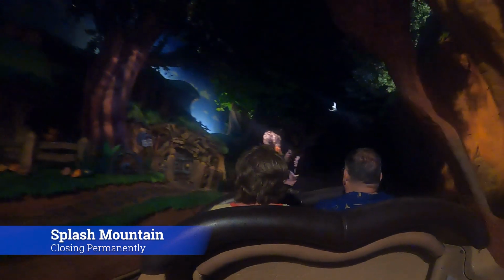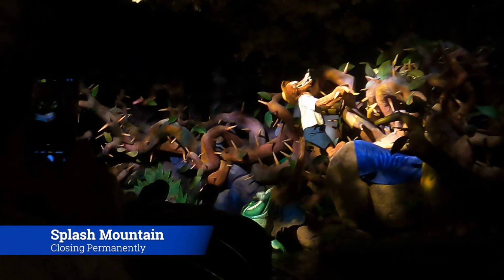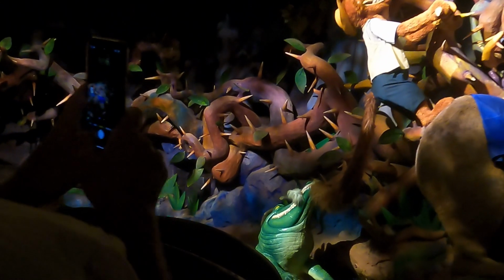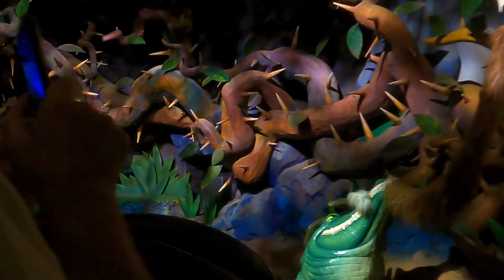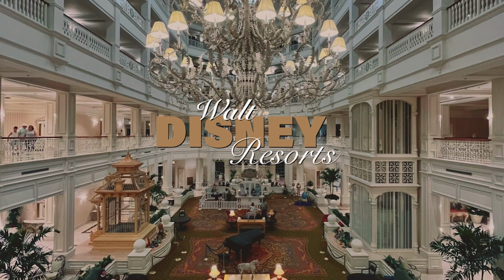This attraction was absolutely awesome, and I think everyone feels the same. We're looking forward to a new attraction coming in, but it's hard to see one go, especially this attraction. It's an amazing attraction. It's important to note that the actual ride layout is not changing. This is merely going to be a whole new overlay to the existing ride.